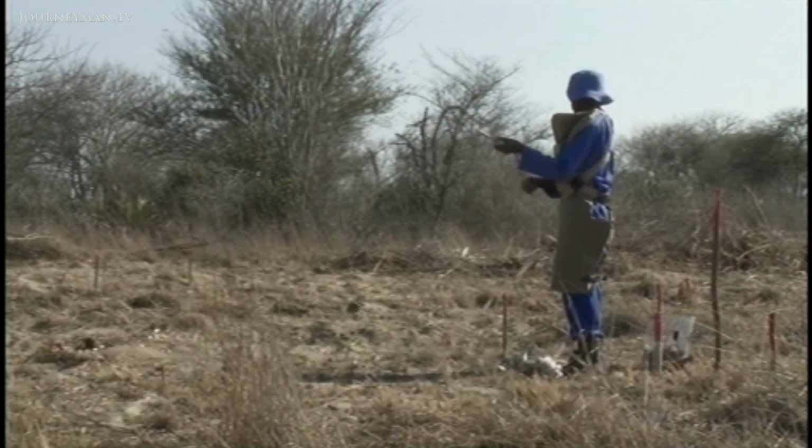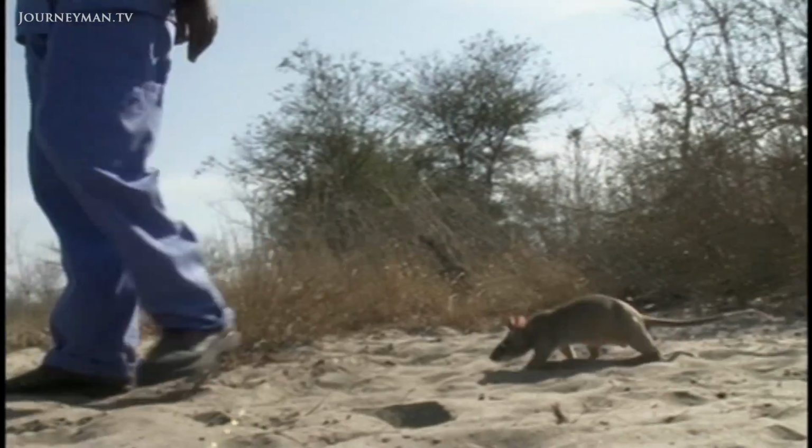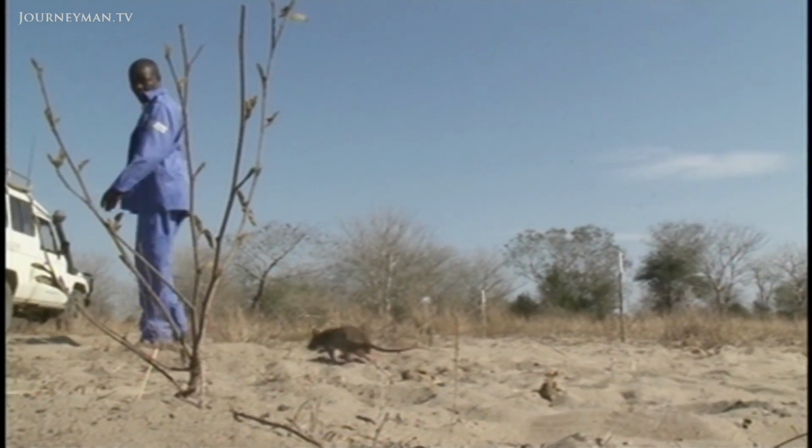The rats' day finishes early. They're prone to develop skin cancer if they get too much sun. But by the end of today's shift, they've already found this fragment of a mortar mine.